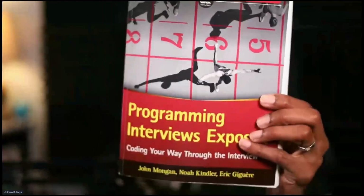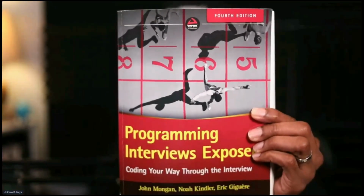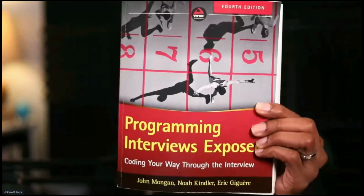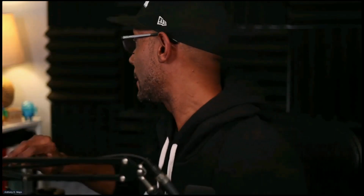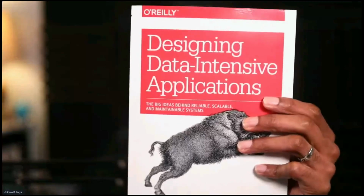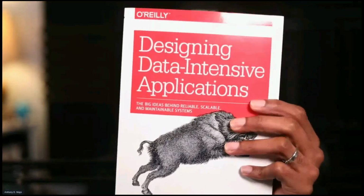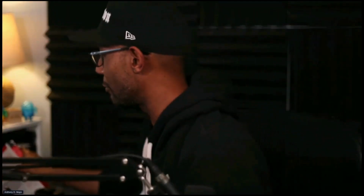And then Programming Interviews Exposed is another favorite one of mine. Here's what it looks like. This one is much more about the data structures and algorithms knowledge. So if you don't really know a lot, start with this one. This one has the sample questions, and each chapter expounds on strategies that you should use there. And then if you're preparing for design interviews, because you've got more than 5 years of experience, Designing Data-Intensive Applications is definitely for you. Even if you're a junior, read this anyway, because it's dope. Those are a couple of books that I would rely on.